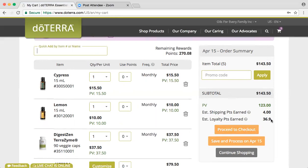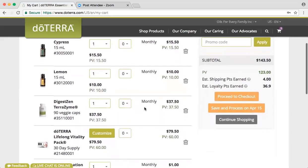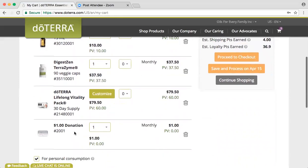This is the LRP points for this order, this 36 right here. That's what I've earned on just this order. And my total order is right here. So this is my total points for what I have so far accrued, and you can see it adds up pretty quick. I also have a Healing Hands donation in here.